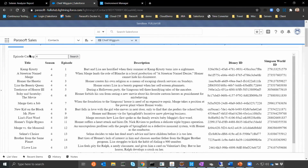So here I see that in the fourth season, there's a whole bunch of episodes, some descriptions, Disney Plus ID and Simpson World ID, which is important for the invoicing to make sure that this data gets pushed all the way through the pipeline. Now, what's really interesting about this is that this API is actually pay to play. Every time I call it, it costs me money, which should be very familiar to anybody using pay to play APIs that are integrated into Salesforce.